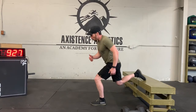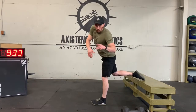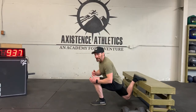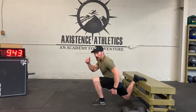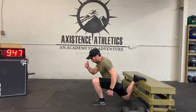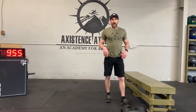Breathing, slow it down. All right, again, if you're taking about 5 seconds per rep, which you should be, you should finish this in about 50 seconds. All right, we are at 9:42 right now. That means I've got probably 1 more Bulgarian split squat. And there we go. The last but not least, we have our final set of rows, guys.